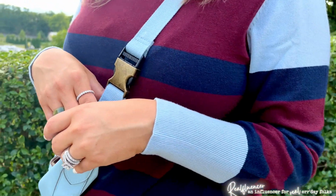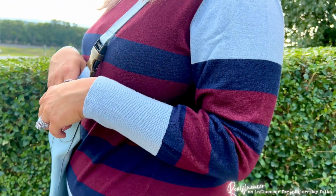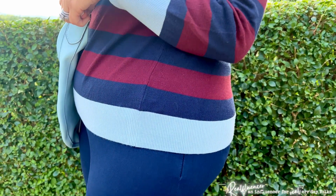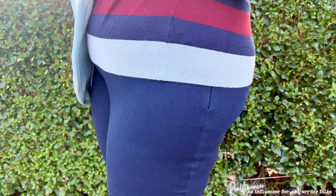What didn't I like about these? I didn't like the zipper. I mean, honestly, I'm just gonna say I feel like my butt's too big for these pants. They dipped severely in the back for me, like to the point where I'm like, is my butt out? Is my butt out?